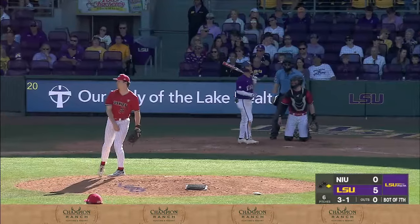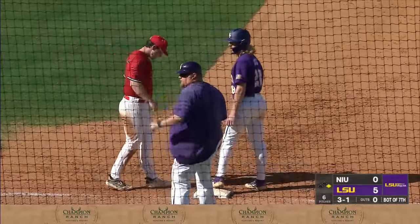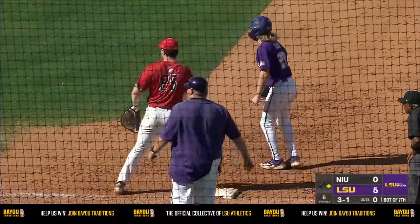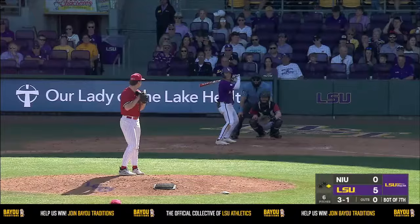Quick throw over. Kling back to first base quickly. A lot of times you'll see a 3-1. You'll see coaches put the runner in motion. If it's a good pitch, you expect your hitter, a good hitter like Pearson, to swing at it. If it's a ball, then it's ball four.